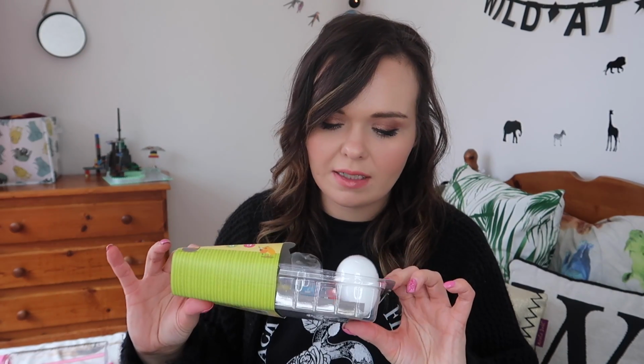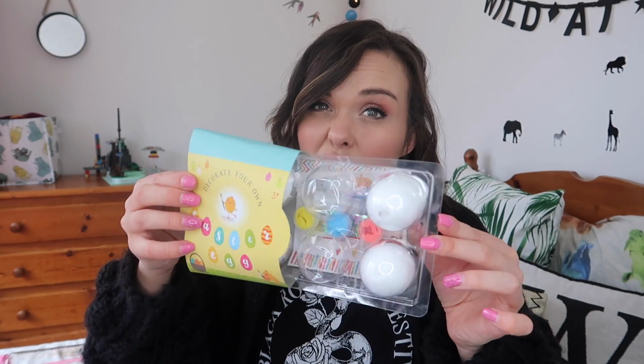Then the next thing that I picked up were these, and these are design your own Easter eggs, and inside you get a few foam Easter eggs where you can paint them. There's glue, there's stickers, there's sequins and that kind of thing. This was only 99p. I only got 1 set because I think between them that would be fine.